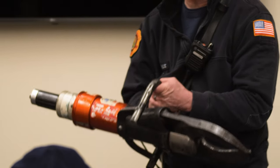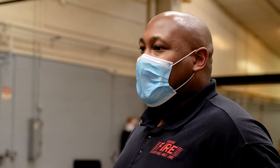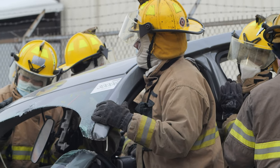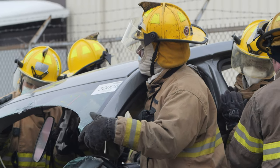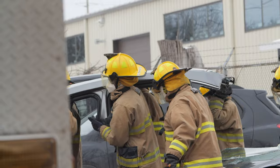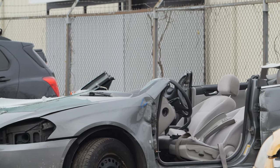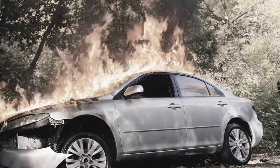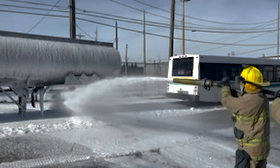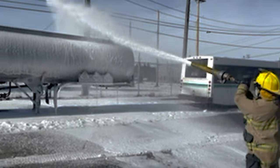What they're going to be using is our jaws of life, as you guys call it in the public, but they're actually called our spreaders. I'm a big proponent of taking the roof off. Open that car. If we're doing an extrication, the car's totaled. I'm a big proponent of just taking the roof, opening it up, and seeing what we got. They're going to learn how to extinguish a vehicle fire. They're going to actually learn how to set up a foam operation and actually locate and know when to use foam.